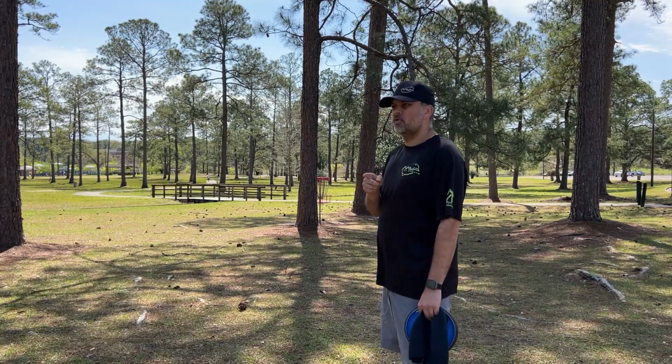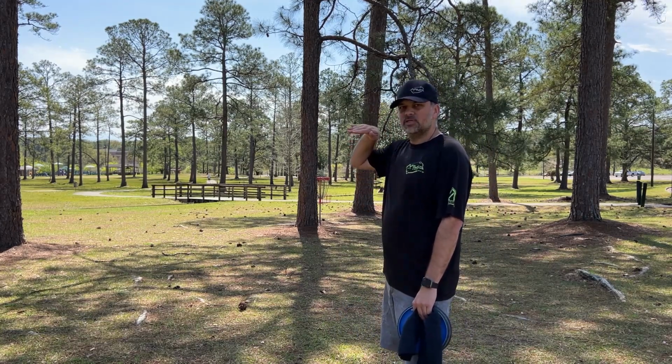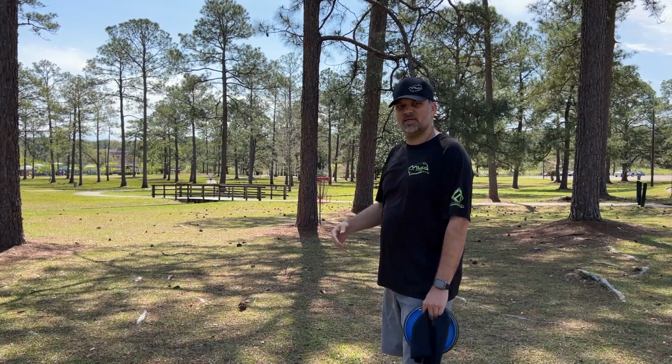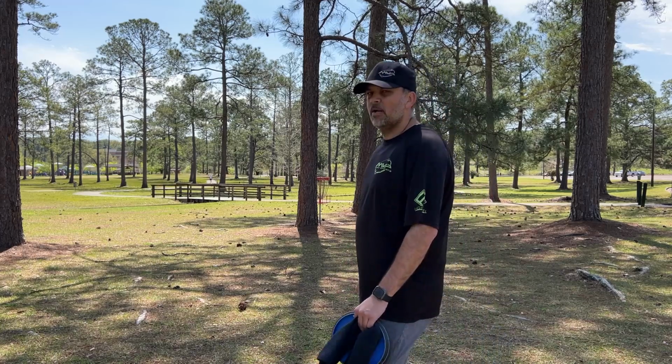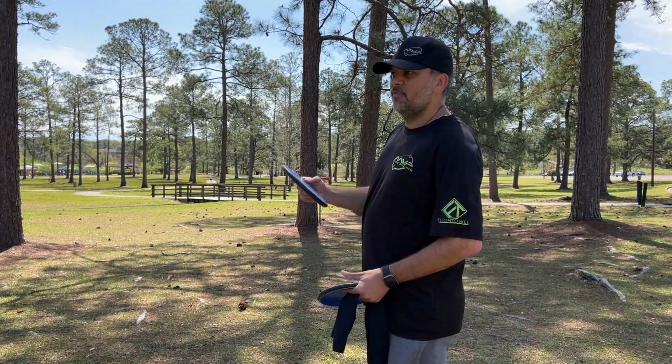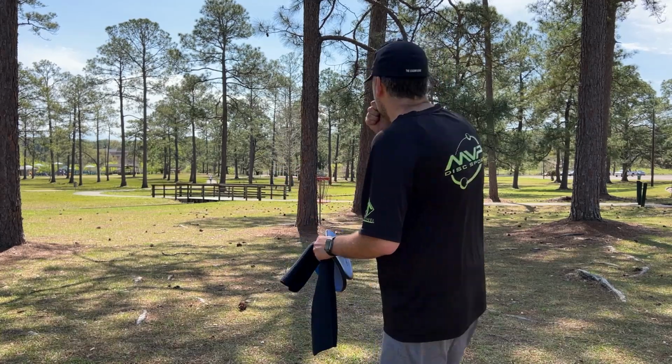I might go back and throw a couple more and really focus on maybe forcing an anhyzer, low anhyzer, and playing a skip in here instead of trying to air it all the way here. That might be the play. But now we're gonna hit this 40 or 50 foot right to left wind putt.